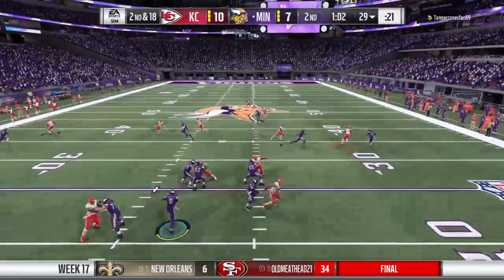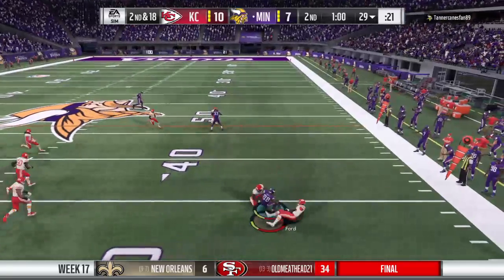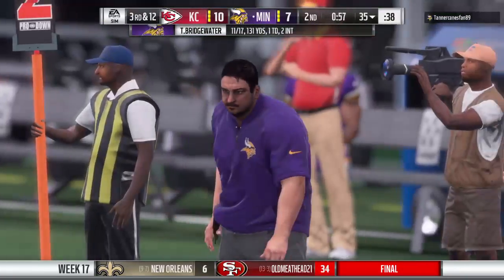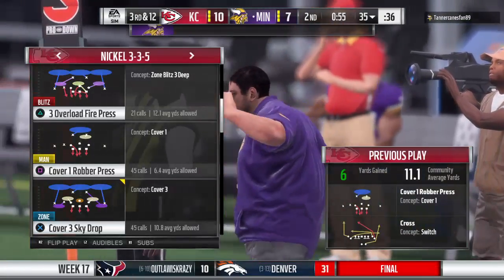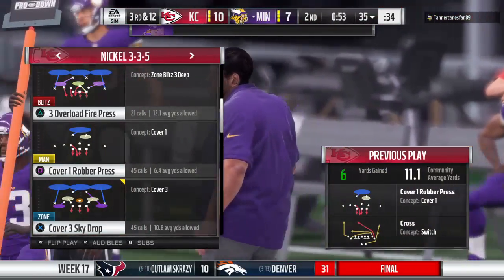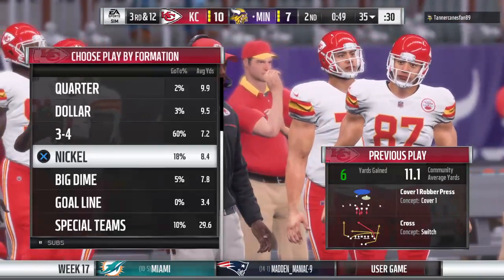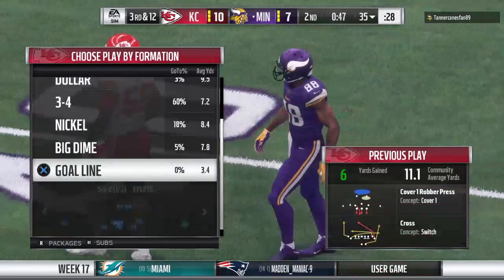Second down, Bridgewater. Man open right side, it's Rodgers. And he's able to take this one up to the 35-yard line. 6 yards is the pickup, and that'll lead to a third down. Good throw, good catch, but I really like the route. The drag and being able to run away from defenders. Hard to stick with them for that long.